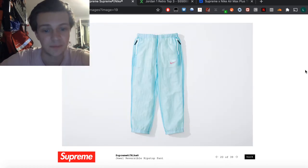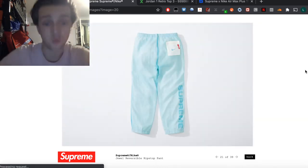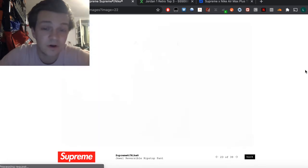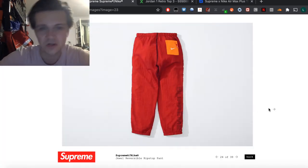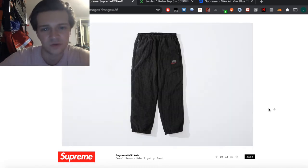Now we have the pants, which are also reversible. You might not want to get the white ones, because if you flip them inside out and something goes a little wrong, you might have a problem. But the track pants, you got the sneaky little script logo there. So they're keeping the branding subtle here as well, sticking with some classic retro vibes.